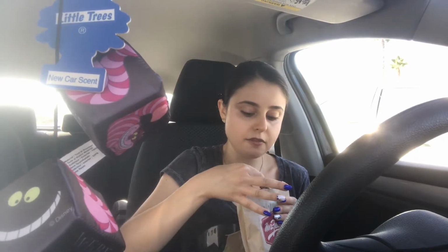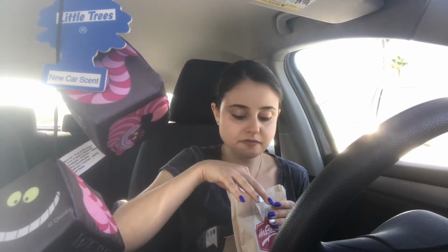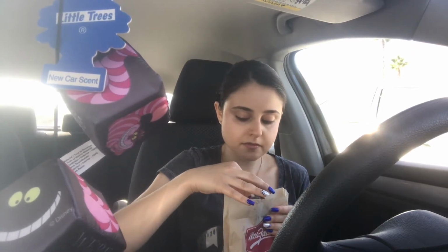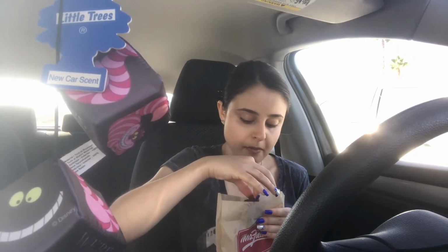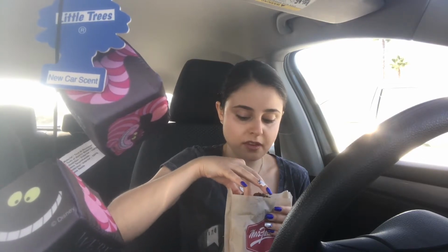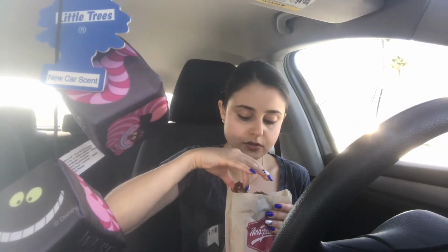Now, because it's hot, the fudge is melting. I love anything with peanut butter in it. That just makes the whole dessert. It's so good.